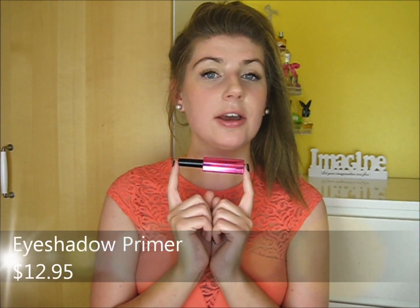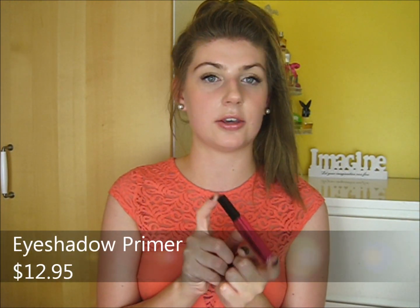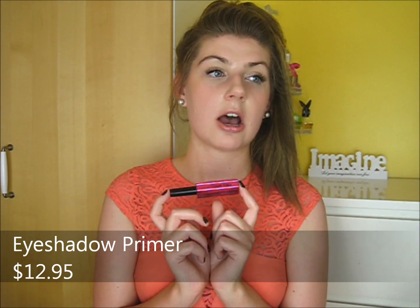Now onto eye products. Firstly is the Australis Eyeshadow Primer. I often get asked to compare this to, say, the Urban Decay or the Too Faced Shadow Insurance. Personally, I find that most eye primers work the same for me. They just help my eyeshadow look a bit more vibrant when I apply it. So I do still sometimes get creasing, it just depends on whatever eyeshadow I'm wearing, but I do find that this does aid in the longevity and prevention of creasing too quickly.